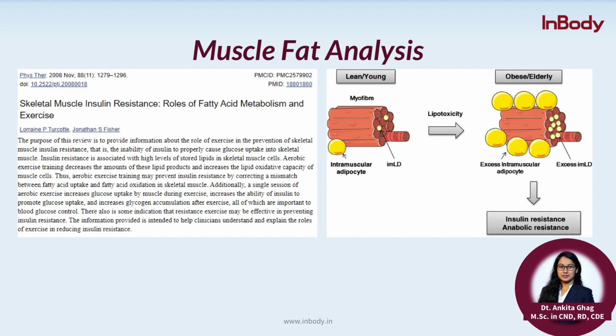Because you might have seen the individual is very sleek, very slim, the BMI is also on a very lower side, but when we do the BIA test, the fat mass is quite high, and then we wonder where is fat deposited in this individual. Now here we have our answer. It can be a lipotoxicity present in that individual, which can result in insulin resistance.